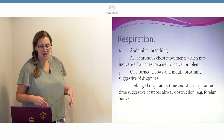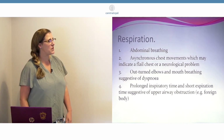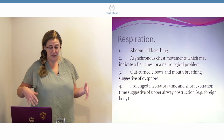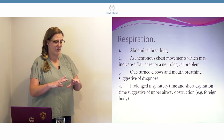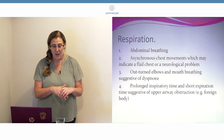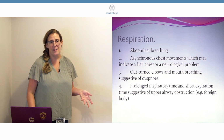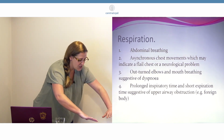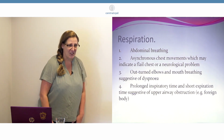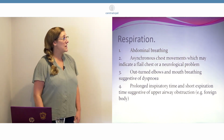Asynchronous chest movements. So you can see them breathing in, but the chest is not moving at the same time. We see it quite often in dogs that have been in dog fights and they've got a flail chest, which is normally where the ribs are broken in a sort of almost a patch, and that bit's moving almost independently. Turned out elbows, again, that's going to be quite difficult depending on the breed that you're seeing. Because turned out elbows, if you're stood like this and you're trying to breathe, if that was a spaniel, you'd be a bit worried, wouldn't you? That's not normal. If that was a bulldog, you'd be like, yeah, that's quite normal. So again, that breed really does matter, you need to know those questions.